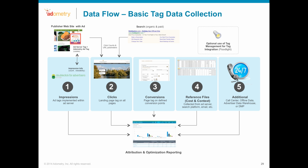So on the conversion pages, the thank you page, we'll have a conversion tag that brings in the conversion data: date, time, value of that conversion event. We're going to munge that data in with the context and cost data. So what other data do we know about that ad, that impression? What do we know about that search event? And what other data do we know about that customer? What audience is he in? What products did he buy? What segment is he in? Then any other additional data that we may have available to tell us about that customer. Maybe he also received a direct mail piece, so we want to bring that in as well. So, bringing all that data together.